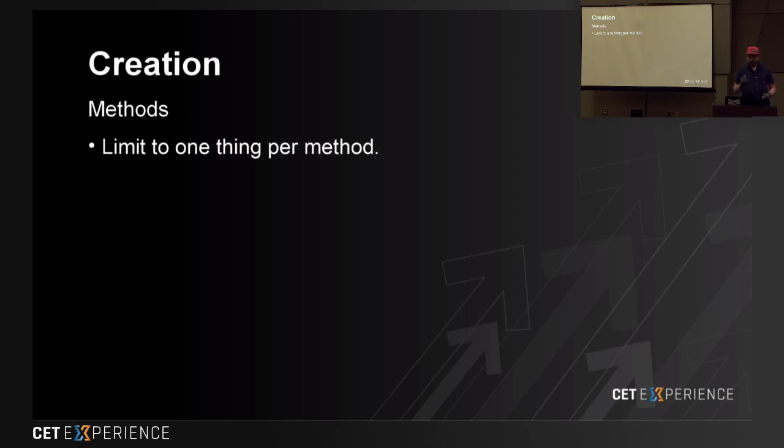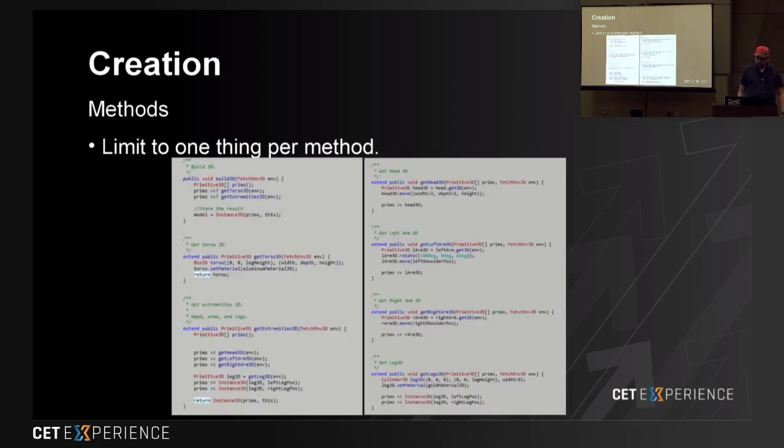In general, if you feel like you might need an inline comment, consider making it a method instead. The method replaces the need for an inline comment and makes things easier to adjust for child classes. And to illustrate this, I've taken the code from the previous slide and broken it further into methods. What we see is we have a method for each piece of the 3D that gives us a very clear idea of what's happening in this code.